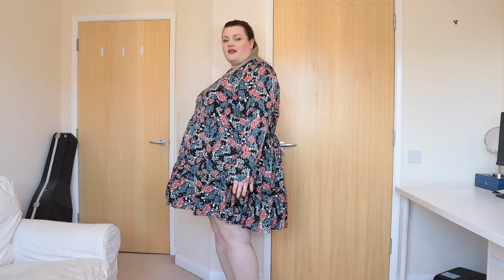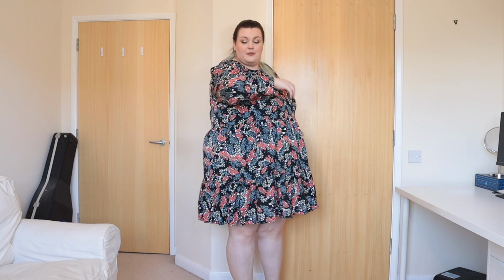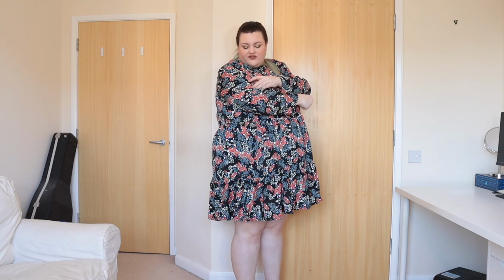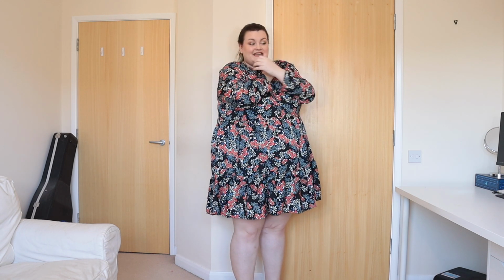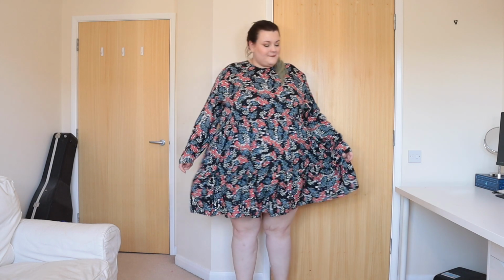The sleeves are a tiny bit too long for me, but nothing major. The only complaint I have about the sleeves is I don't have the biggest arms for my size, but these are tight. If I move my arm like this, I can feel it getting really tight here. So if you have bigger arms than me, I think you should avoid this one because I can already feel it digging into my skin. And if I move my arms up, the dress is coming with me. But other than that, it is beautiful.